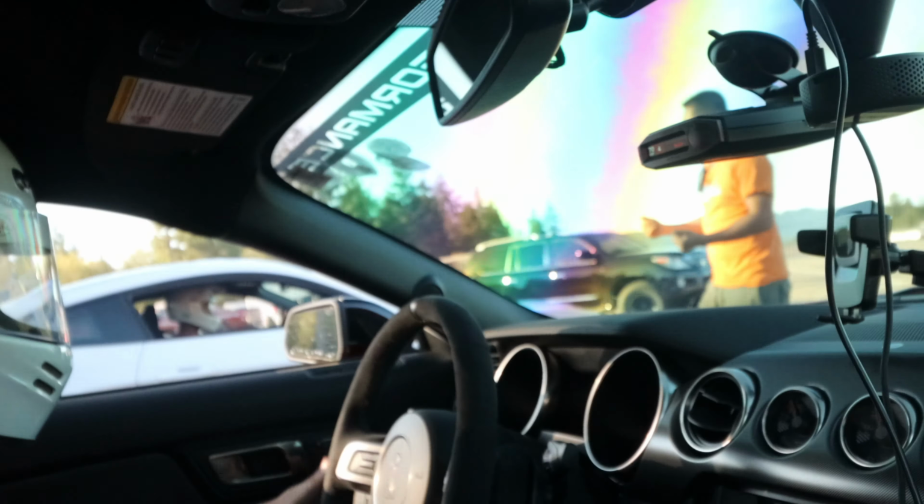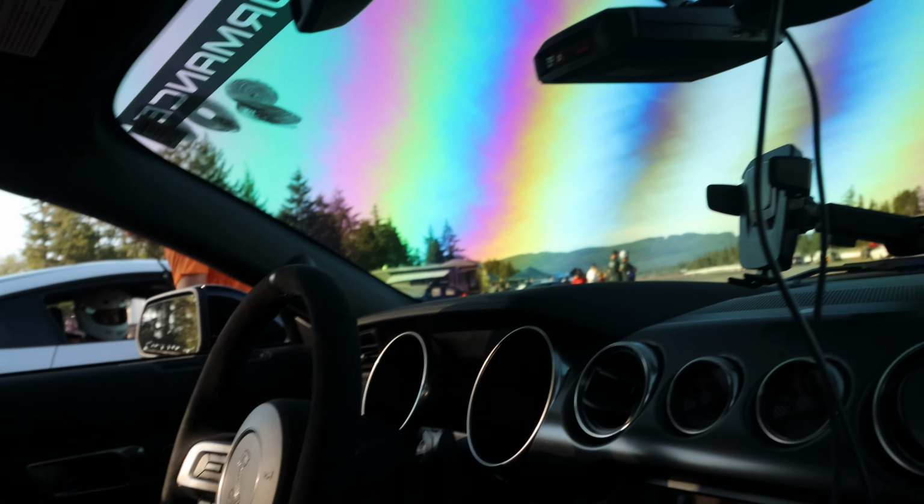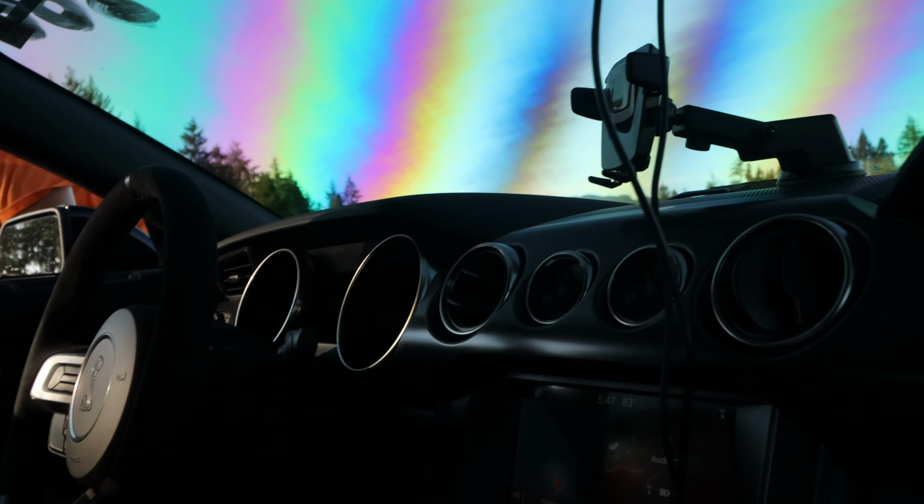All right, here we go again. The Fat House 1000R car versus a Whipple making about 830. We're gonna cut it after this line, so don't get back in line, okay?